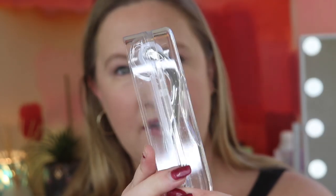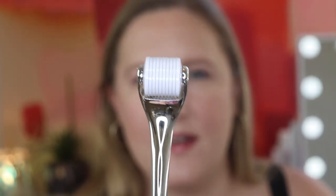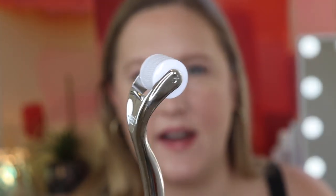Let me get it out of the outer packaging. Yep, so it comes in this case that you can keep it in between usage. I love having some rituals that are once a week, so you can do this every Tuesday, every Wednesday. So this is what it looks like. You can see those little micro needles there, and it doesn't hurt. You might get some redness after using it. I did for myself, but the benefits are huge.